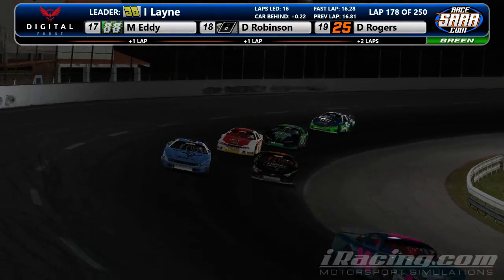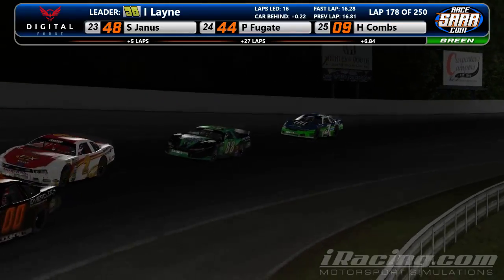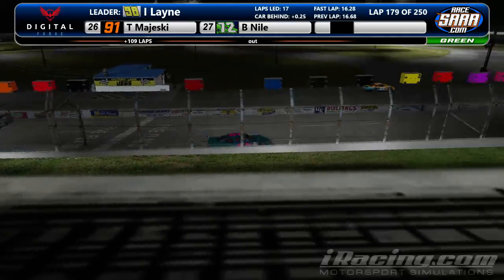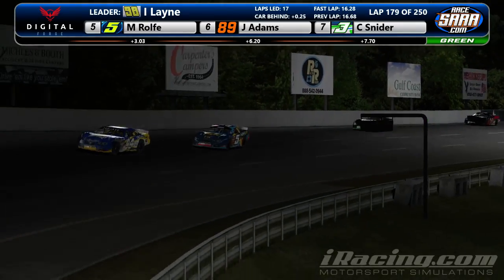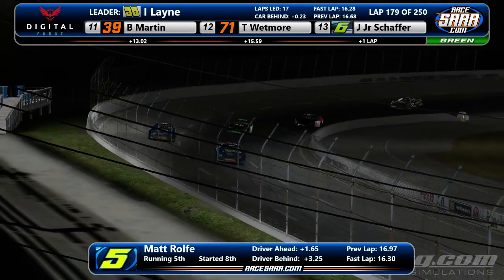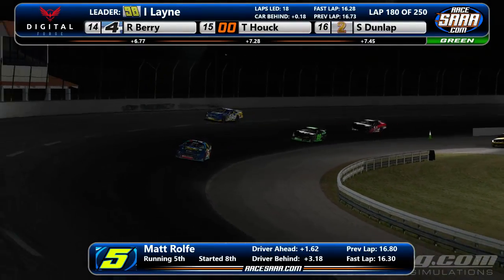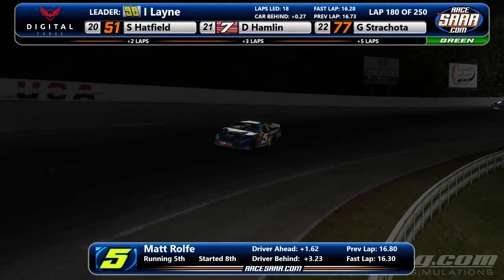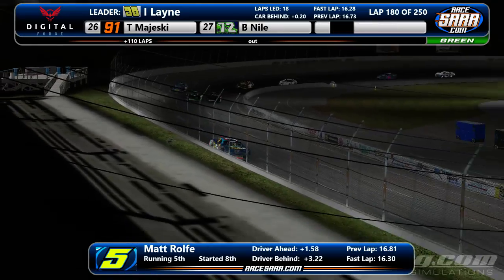Nice little battle back here as Clay Snyder tries to get towards Jeremy Adams. He's got about 4 lap cars in the way. Adams currently in 6th. I don't know what it is about drivers placing in their respective car number position, but right now Matt Rolfe is in the top 5, in 5th position. We saw Schaefer Jr. start 6th in the 6 car, and the 25 car starting in 25th position. Devin Rogers starting in 25th position, and Rolfe now into 5th.